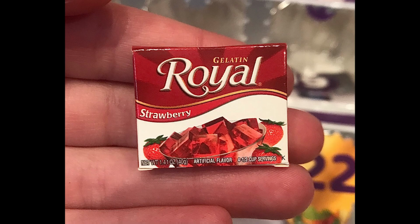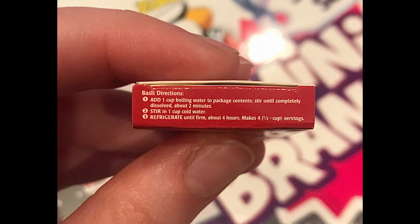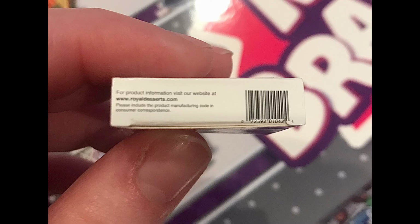The box is red and white with a picture of the jelly in a bowl surrounded by strawberries. The side is just the logo on a red background. The top has the instructions on how to make the jelly. The back has the calories and nutrition facts and again has instructions on how to make the jelly. And the bottom has the contact information and barcode.